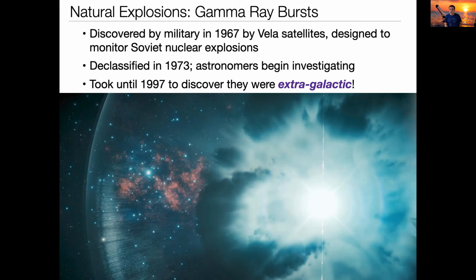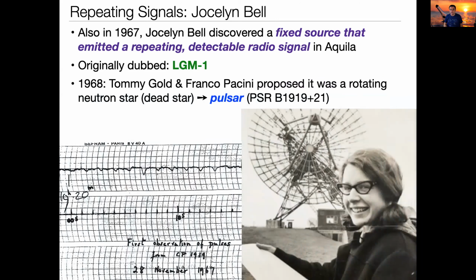Well, such a signal was discovered. Again in 1967, Jocelyn Bell, and this is a picture of her when she was a graduate student, made this discovery. She discovered a fixed radio source, that means a radio signal at the same place in the sky, in the constellation of Aquila, that emitted a repeating detectable radio signal, the same signal over and over and over again.